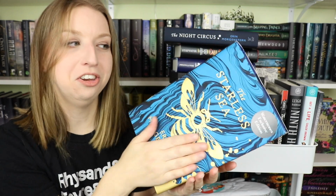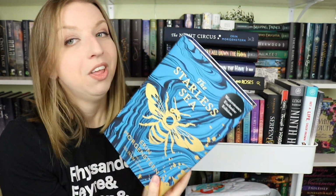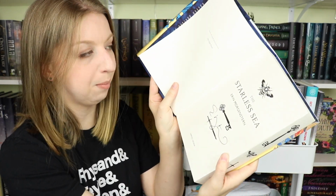And like everybody else, I got the Waterstones signed editions of The Starless Sea, which the UK covers are just superior. I'm sorry. I will always, like, not always, but most of the time I'll like the UK covers. But look at those end pages. I can't. And this one, it did come signed.